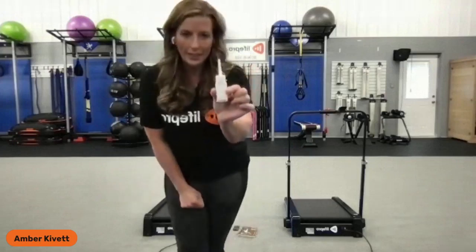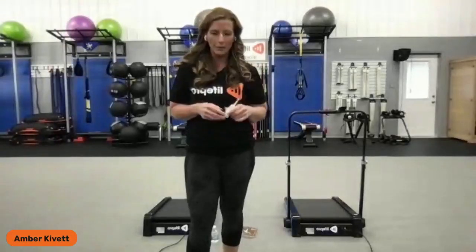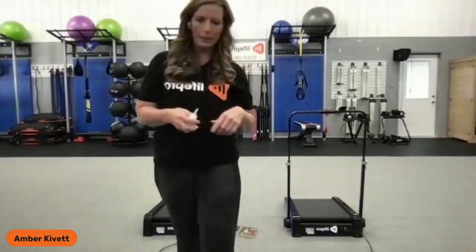If you have seen one of our other treadmills, it comes with a longer hose or extender that clips onto this. You could also do the same thing using a flexible straw. So if you have trouble using this little applicator, just get a bendy straw and connect it on here, and then you can bend it and slide it underneath the belt if you have a hard time getting this underneath there. Okay, so just a little tip and trick from Amber here.